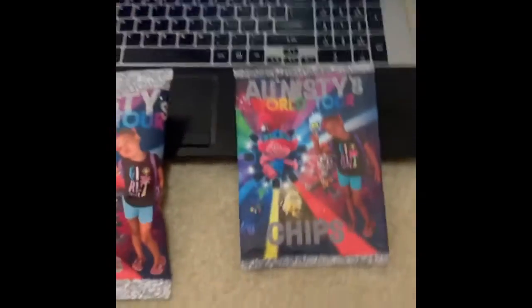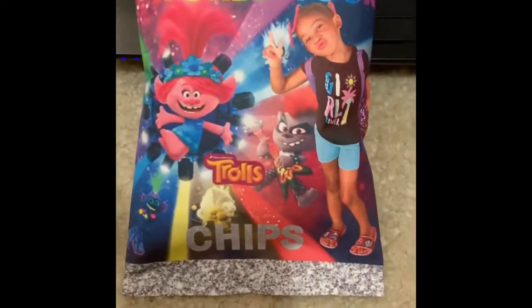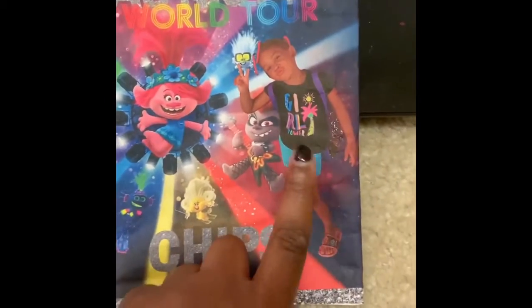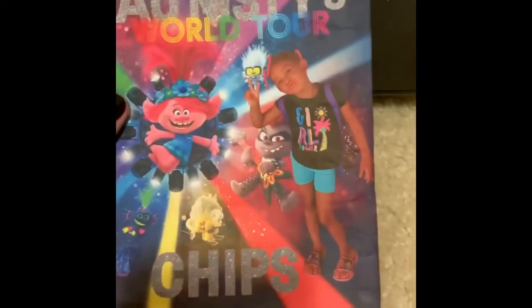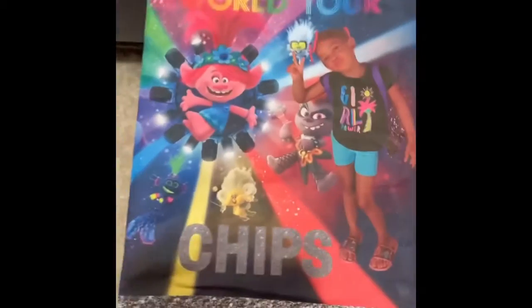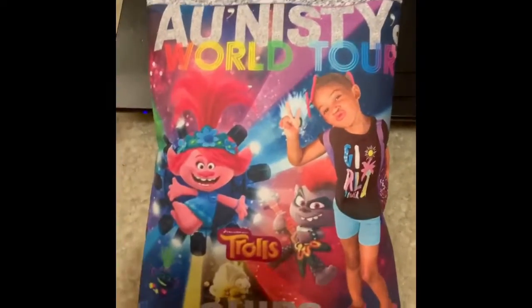So if you notice, this is the one that I've been showing you guys. This was the first one. You see how dark she is? And then if you notice, the W bleeds in with the background. Also, the top and the bottom of it don't look natural, like a real actual bag. So this is pretty much almost the final product.